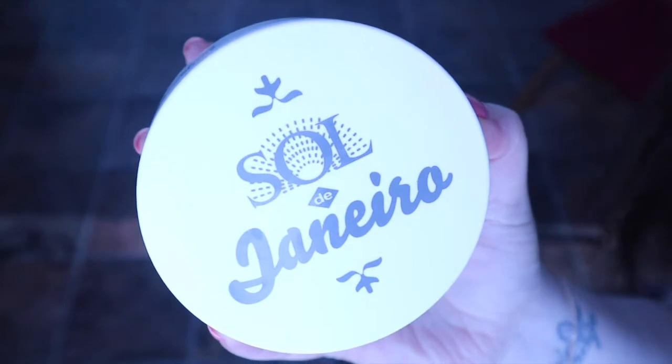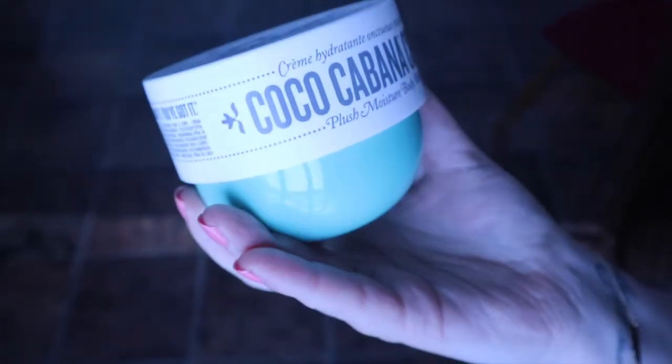Then I have a lotion. I am so happy I bought a bougie expensive body lotion. I know. Who am I? This is the Sol de Janeiro Coco Cabana Cream. It's the Plush Moisture Body Blend. I use this all the time, like after I shave, on my legs especially. And here lately, being outside shoveling, and with all the hand sanitizer that we've been using because of this pandemic, I like to moisturize my hands a lot. This stuff smells so good. I like to put it on my hands before bed, and it just makes me feel like everything is okay in the world when it's not.